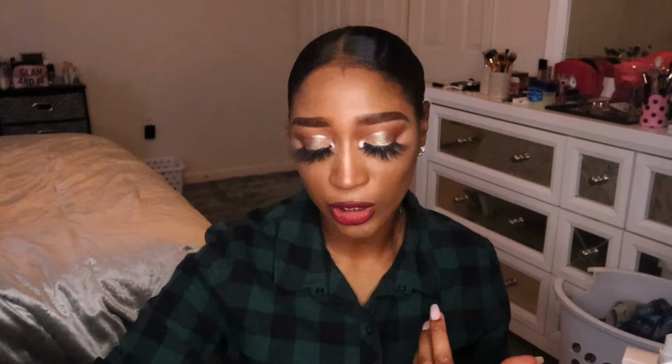It comes with a nice little mirror, and I forgot how much this was, but it was super cheap, you guys. I think I bought this for $5.99. This was super cheap, so I just wanted to go ahead and pick it up and give it a try.